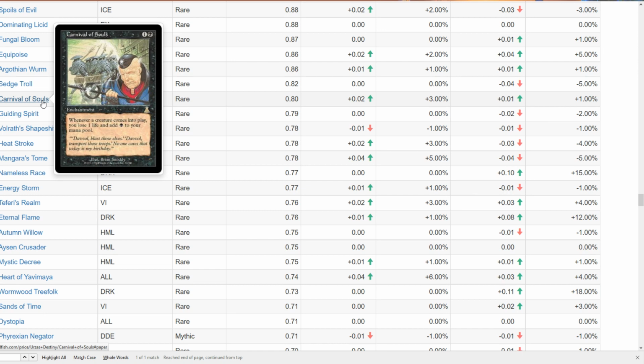Whenever a creature comes into play, you lose a life and add a black. Why I like this in Teysa is I usually use Soul Sisters with this, so it allows me to infinite combo very, very quickly. Really, really sweet card. I love this card. I actually need to invest in more of them. I think I forgot to invest in this card, though I know I've got copies of it.